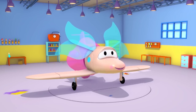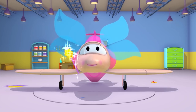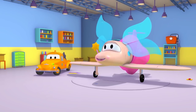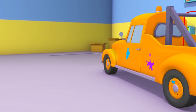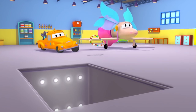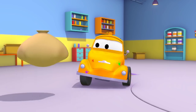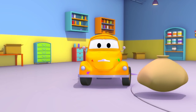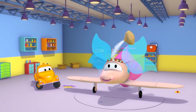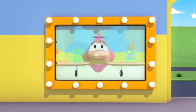Fairy wings. What are you looking for now, Tom? Every fairy needs a magic wand. A pretty crown flower. Wow, fairy dust to make Penny sparkle. Wow. What a beautiful fairy princess you are, Penny.